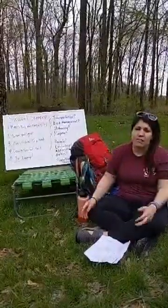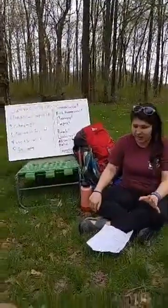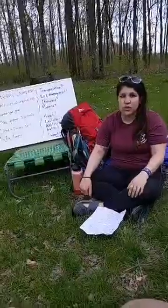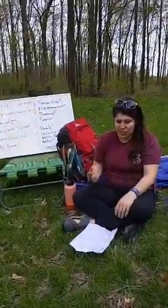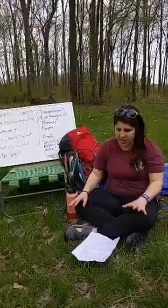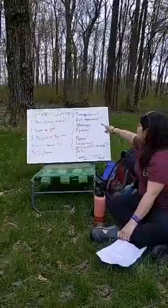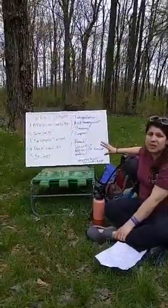First step, before we go on our trip, this is step 1, we need to plan everything. I want you to think about all the logistics that go into planning a trip like this. First, you need to know who you're going with, and then decide where that group of people wants to go. Then you need to look into a whole bunch of things. Right here on our board, can you see it? Yep. It says trip plan.